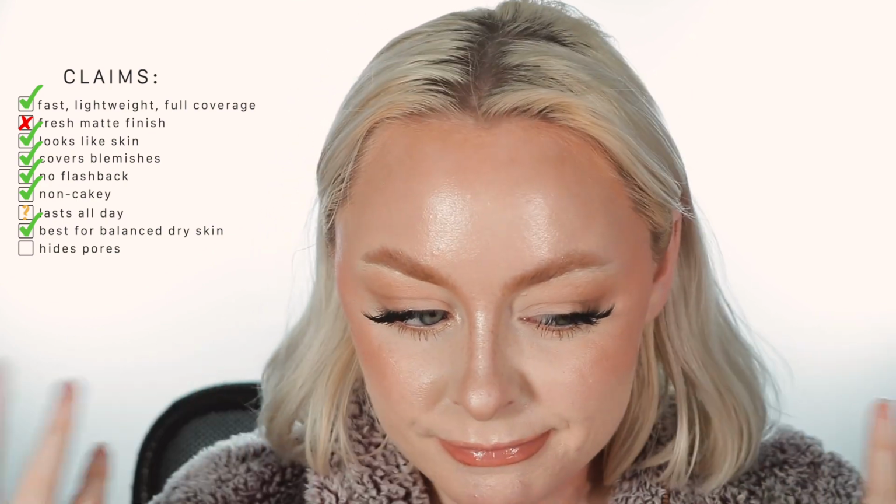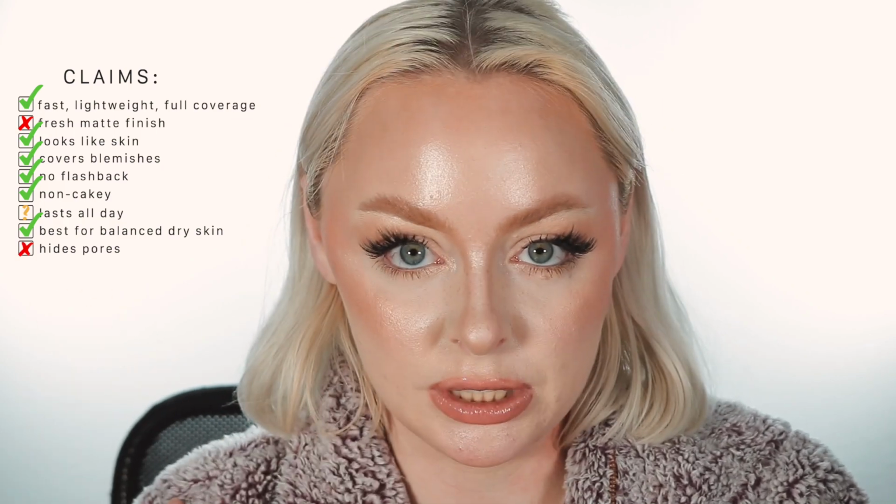And hides pores. They do, I mean, I don't know if I noticed much of a difference in my pores, but then again, I don't have crazy huge pores. I do have some noticeable ones on my cheeks, but I don't think that they're any less noticeable than before. But I also don't know if I have the best pores to test that on. So this one, I don't know. I didn't see a major difference personally for my skin.